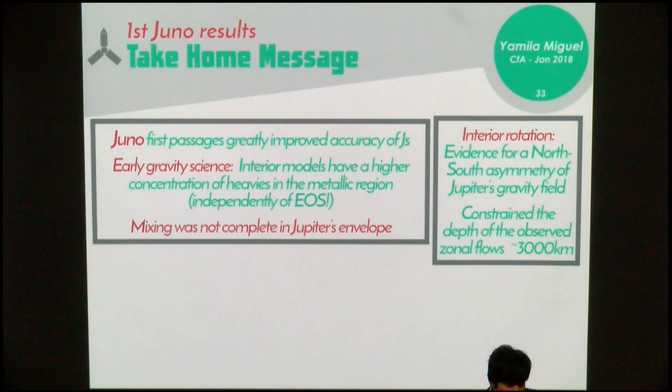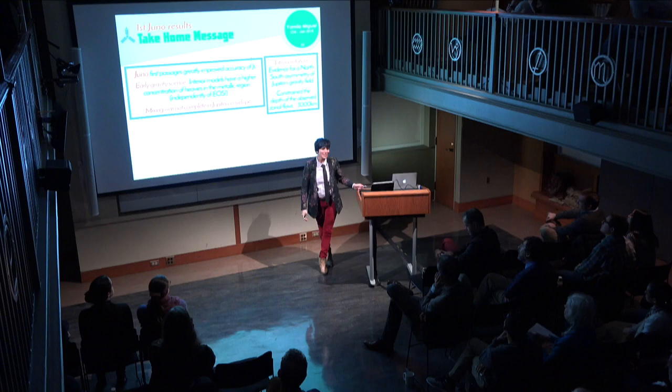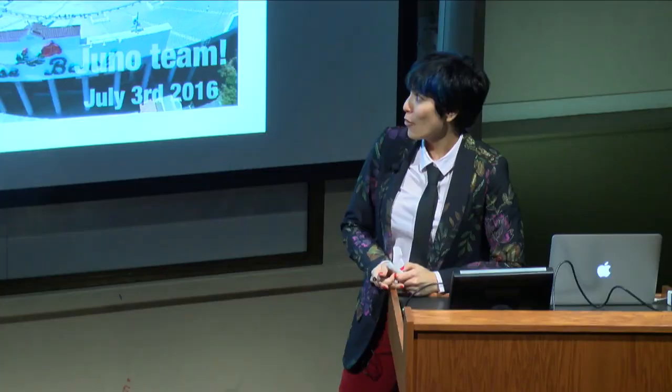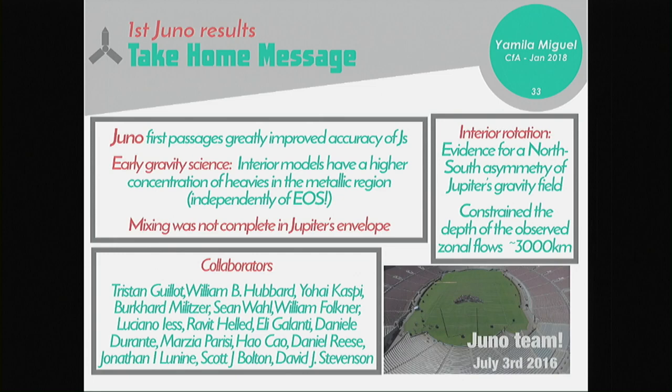But with all of them, we really need a larger amount of heavy elements in the interior to match the observations. On the other hand, we are also making these new, very cool measurements on the winds in the atmosphere, of how deep these winds go. Independently, using the even J's and the odd J's, we are finding similar results that also go along with what we think happens with the magnetic field. So this is really, really cool and exciting. And of course, I want to thank all the Juno team, especially the interiors working group that I'm part of. Thank you for your attention.